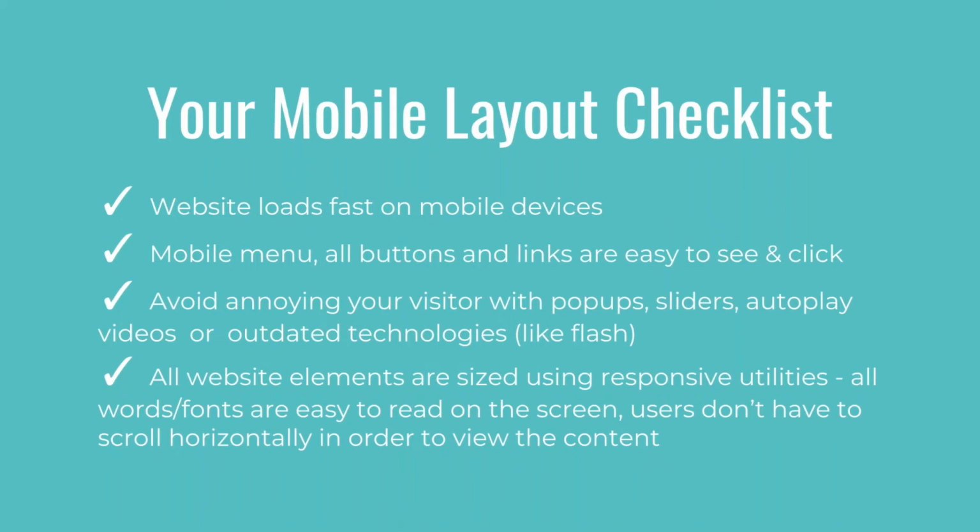And all website elements should be sized using responsive utilities so that you don't have letters the size of the screen, or the user doesn't have to scroll horizontally through the content in order to view your pricing. Things like that are very common on many websites that I see.